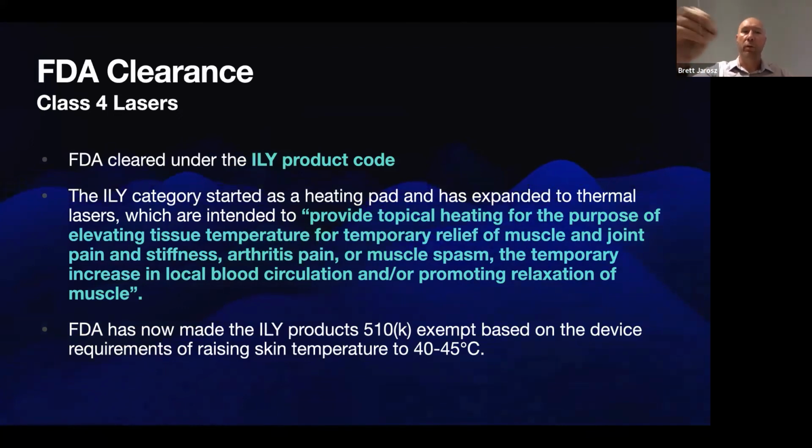So now when we look at what the clearance is for FDA, for a class 4 laser to be cleared under FDA to go, "Yes, this is a class 4 laser, we give it approval," they need to show that their device can raise the skin temperature to 40 to 45 degrees. There's that photothermal effect. And then they get recognized as an ILY product code for providing topical heating.